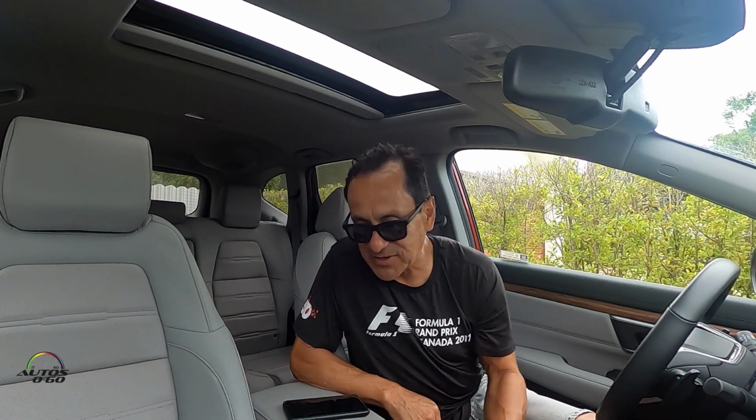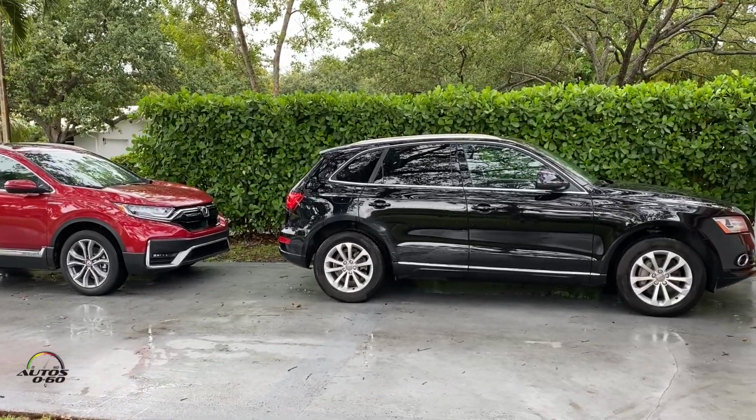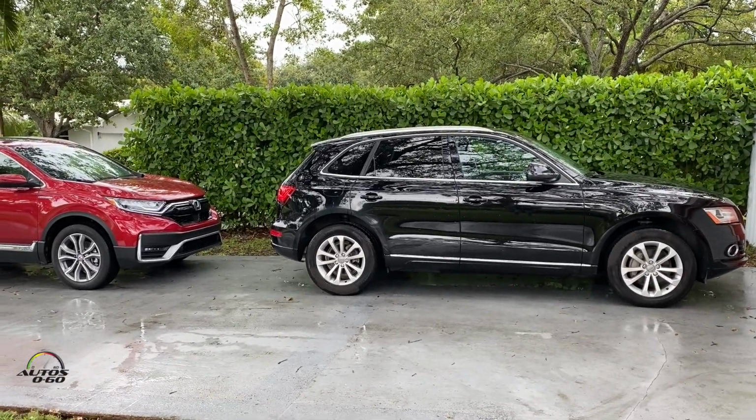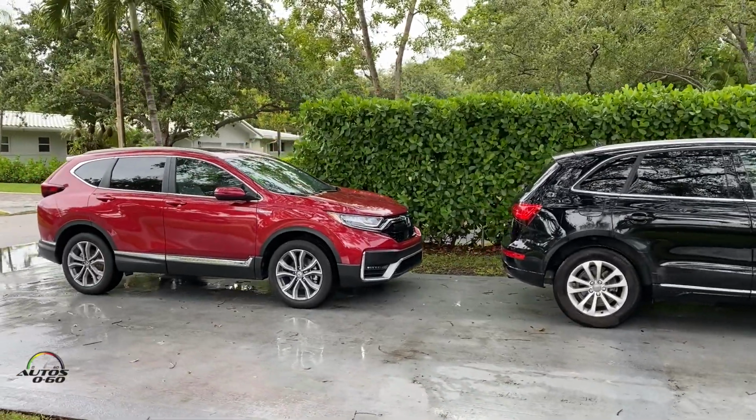And it's a very interesting sound, I have to say. I kind of like it. I mean, it adds a techie feature to the car, I think. It's a hybrid, right? I have another vehicle in my driveway, an Audi Q5, which is like 5 years old. And this looks even bigger than that. Like, the car has grown a lot, right?